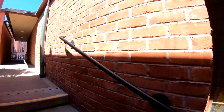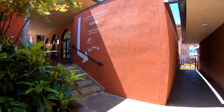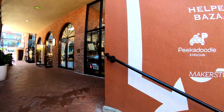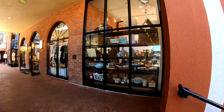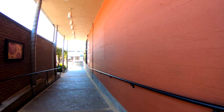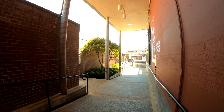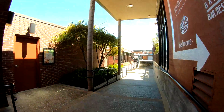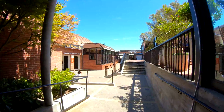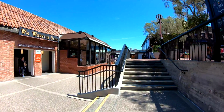Except for that seafood place. But there's another level down here. Apparently not. Lower level plaza. Market Studio SF. Helper's Bazaar. Subpar. And Peekadoodle Kids Club. Oh, this must be it over here. Sorry, I've never been here, so I'm just kind of touring it myself here, guys.